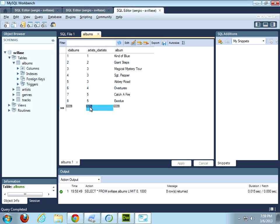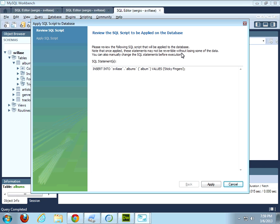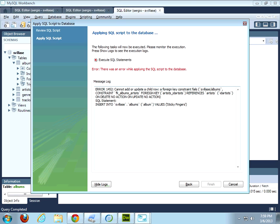If you try to insert a new album, right? What's an album? Rolling Stones, Sticky Fingers. I'm kind of an old guy here. And we try to insert that. I use a different version of this. Where is the save? So I'm going to take this SQL statement and insert it into the database. Create a new album, right? What happened? We broke the foreign key constraint. We created an album that doesn't have an artist.